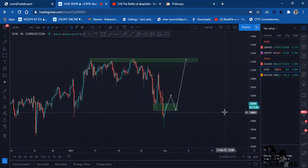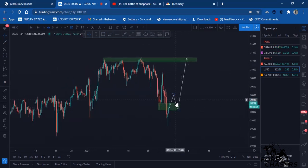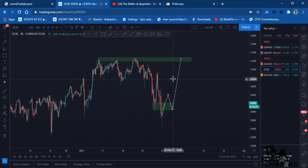We don't just put them anywhere on our chart, we put them on our key areas. So this is what we're currently looking at for US30, to see if we get a push to the upside, breaking into these areas here, and then coming back for a retest. Then that's when we're going to be looking to capitalize all the way to the upside.